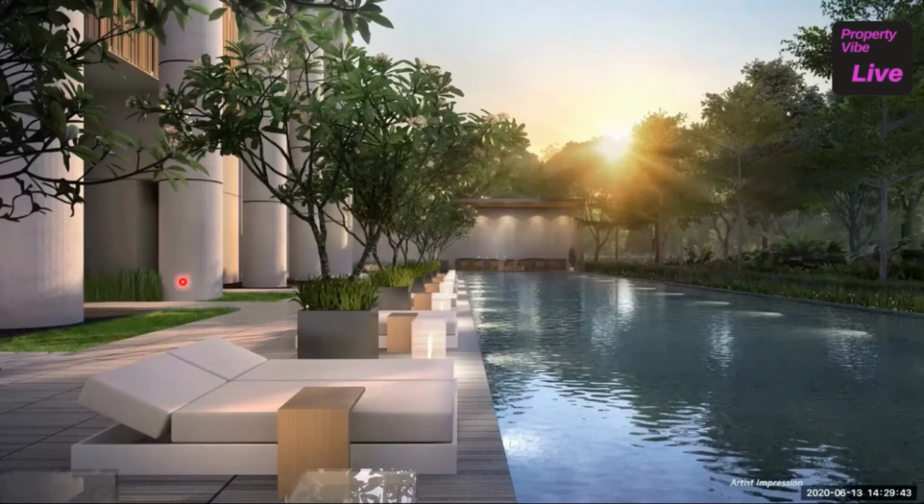You don't have a unit that's directly on the same level as the pool area. So this is actually quite important because a lot of high-end developments need to have all these nice tall big pillars to set you apart from the normal developments.